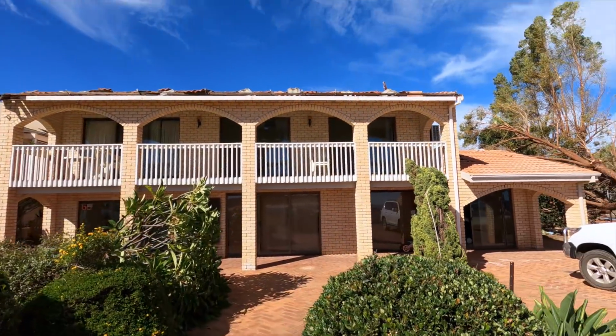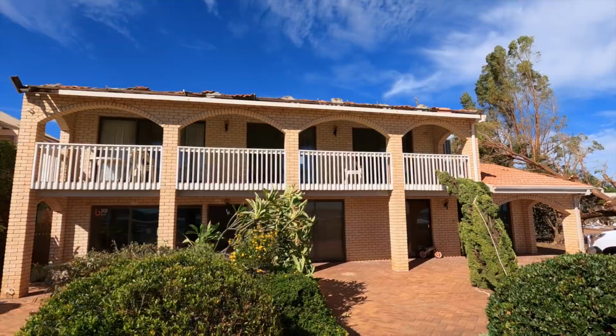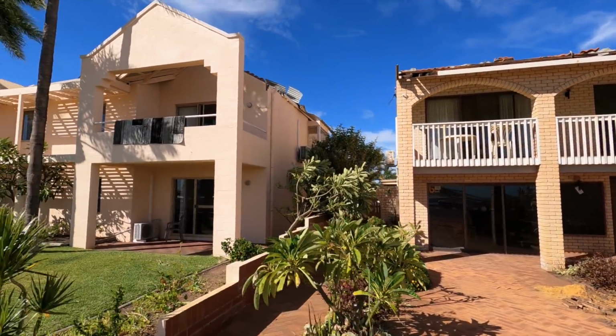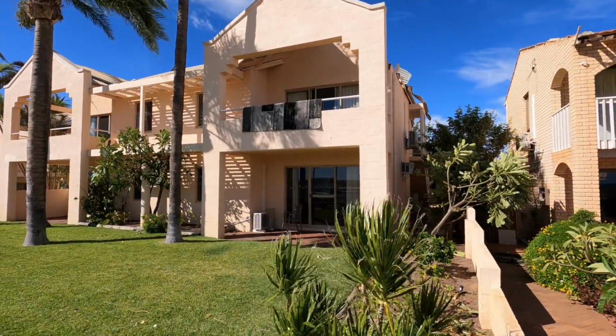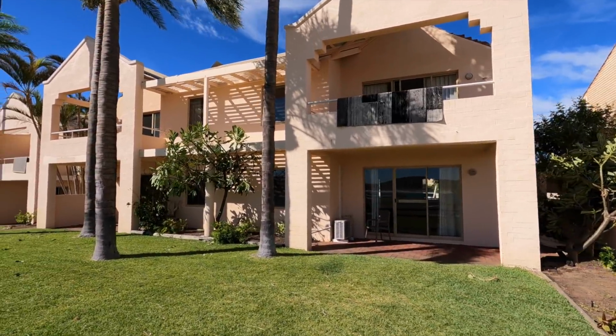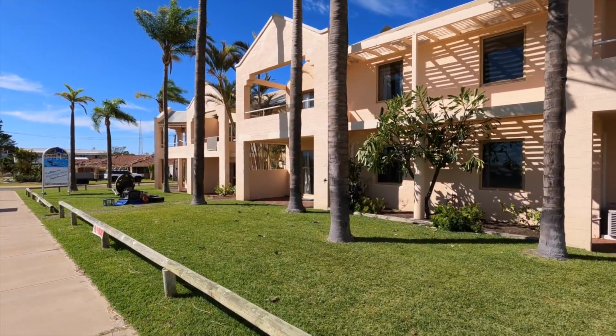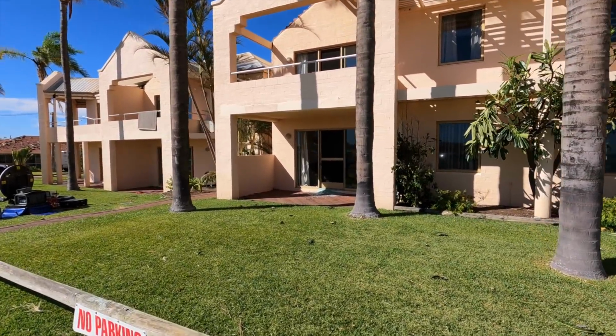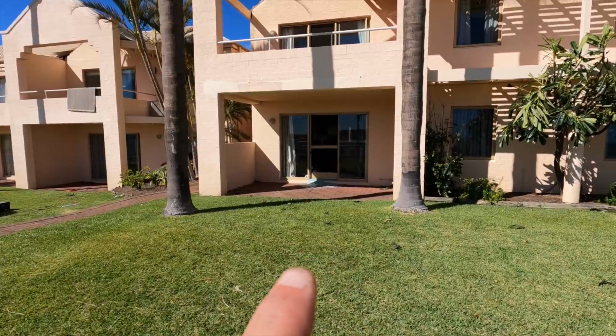This is the old Carolina house. This actually held up quite well. It's only got a few tiles off. All the windows stayed intact. This is Murchison View. This is where the camera crews were. And you can see their equipment on the lawn here. Scott Morrison's coming up, so they'll be getting ready for that. Broken window right there.